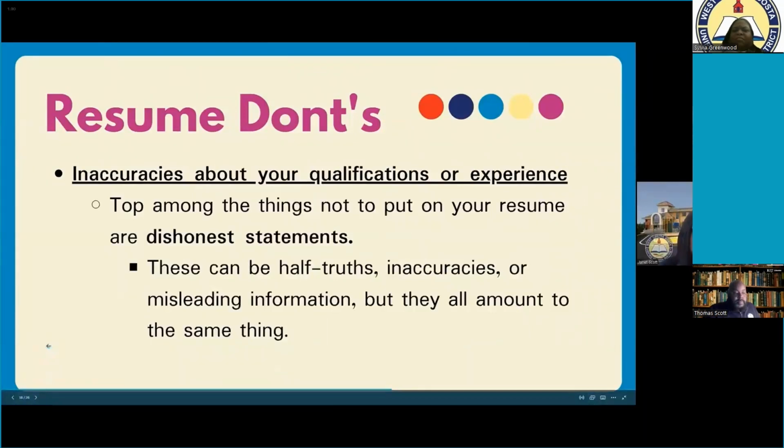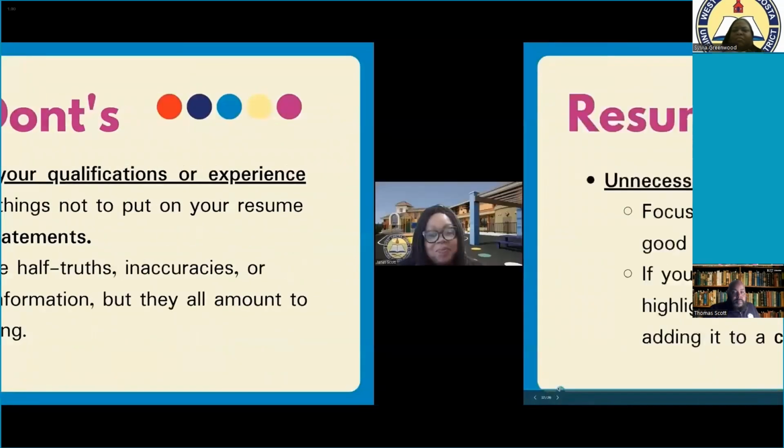Inaccuracies about your qualifications or experience. It's really key that you're paying attention to make sure that you have an honest representation of your abilities. Half-truths, inaccuracies, misleading information are all resume don'ts.